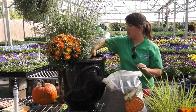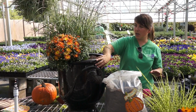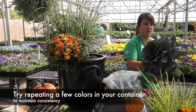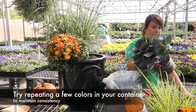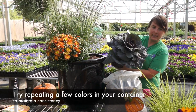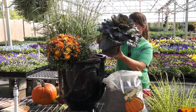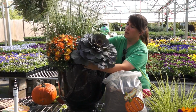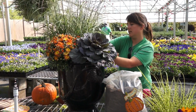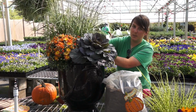Alright. So, the next thing we're going to add to bring in some of the darker color in the pot is a nice ornamental cabbage. This one's purple. These will also go until the first hard freeze at least, sometimes a little further. Put him in the front. Can't be afraid to mix and match your colors or your plants. And you always want it to be good and full.